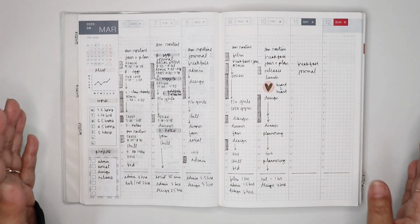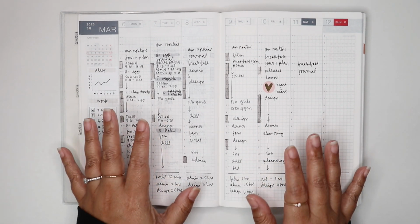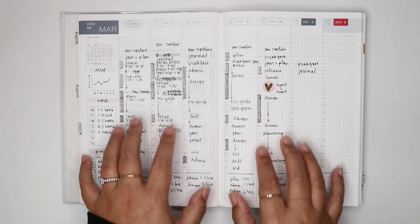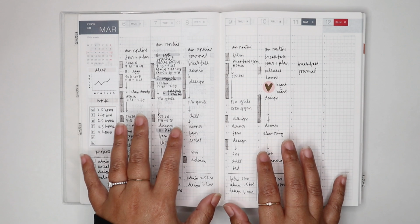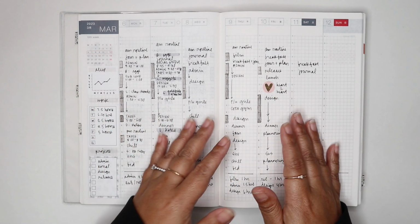For many attempts over the years, I tried to do journaling and nothing really stuck very well until now. I really feel like this is sticking really well. I'm really enjoying it. I look forward to my time every morning and every night when I'm filling this out.